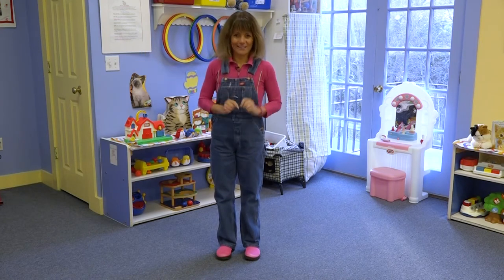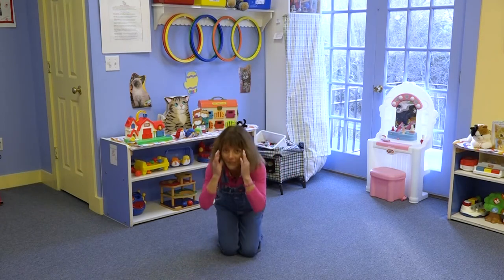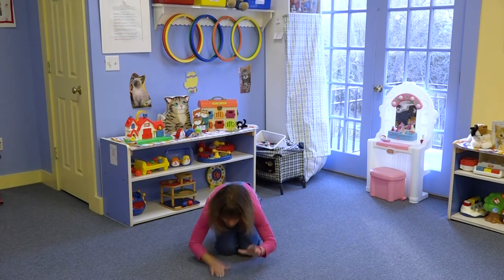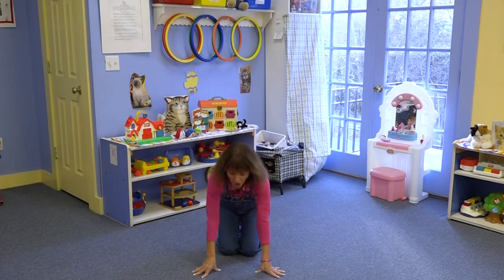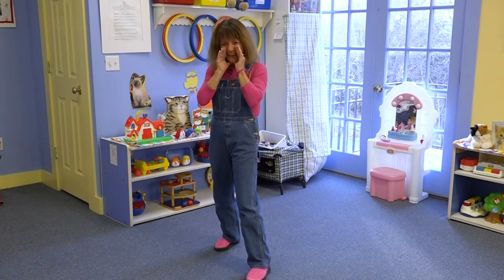Let's be a doggy. Okay, here we go. Let's get down really little. Hide your eyes. The dogs are in the doghouse, lying down and sleeping. Thunder! Lightning! Psh! They all jump up. And what's the doggy say? You're right.